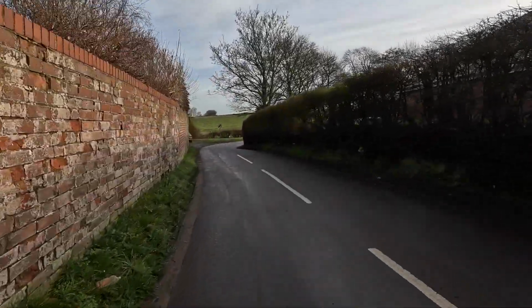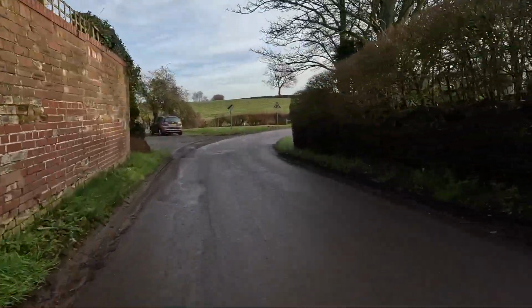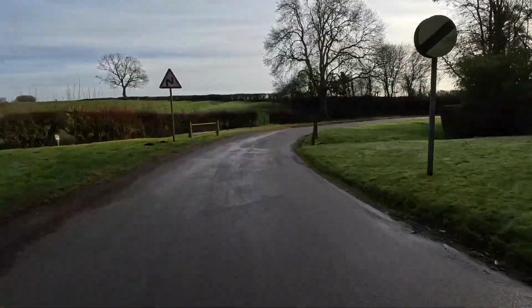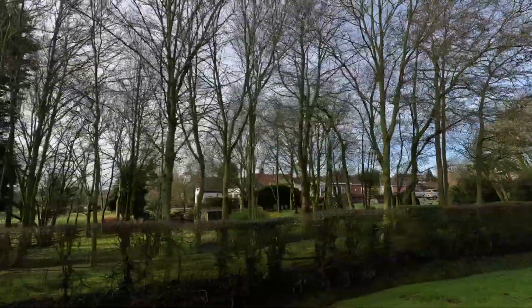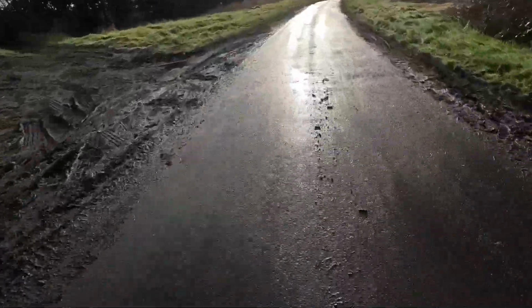So here we are, Withybrook Lane, the focus of my quest. 2 miles of country lane. Well, this looks a lot better. Absolutely no traffic, undulating countryside, and, well, it's a little bit muddy here and there on the verges, but that doesn't matter.